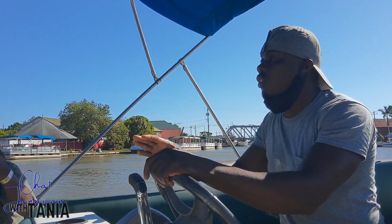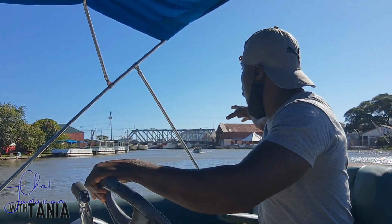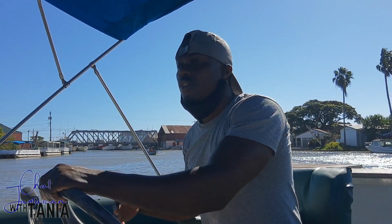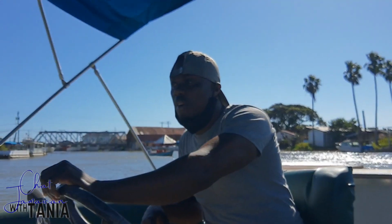Now, this is a mixture of salt and fresh water. It becomes brackish water. The Caribbean Sea is right up there, so the salt water can go upstream up to 8 miles sometimes. And that is why you can catch so many fish here in the Black River, like snappers.